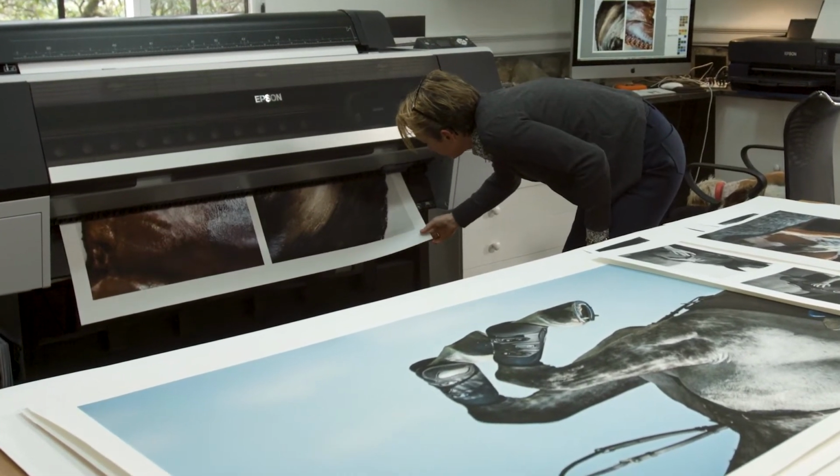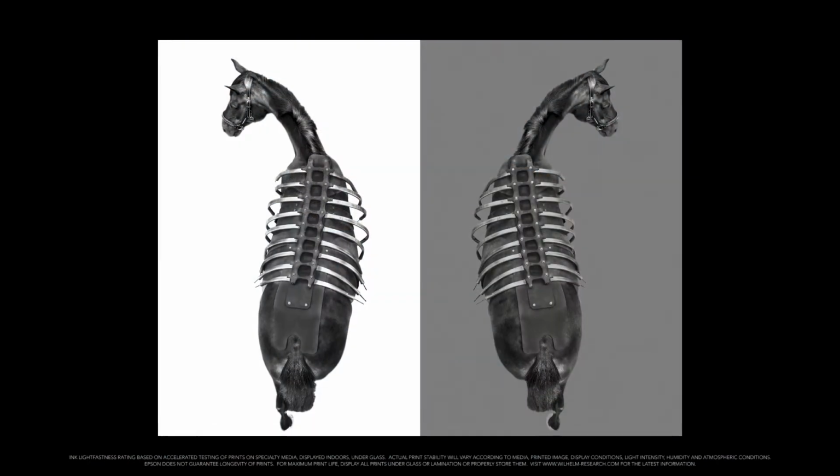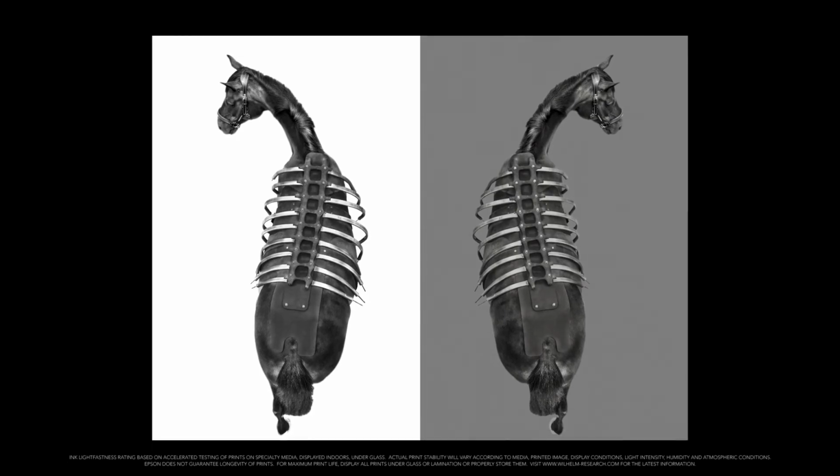With Epson Technology, the color prints are going to last up to 200 years. And the black and white prints will last up to 400 years. And I don't have to worry, and the collector doesn't have to worry.